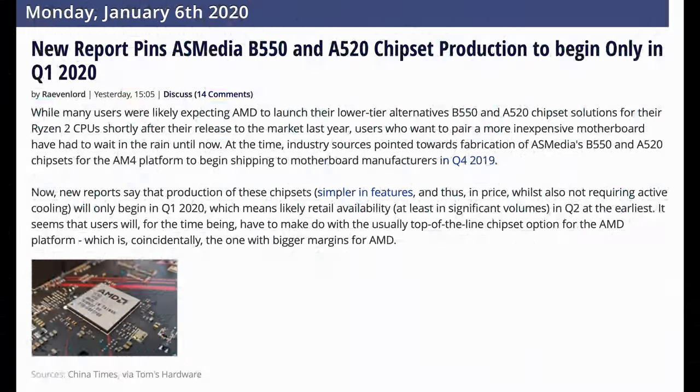And then there's also a report that came out that's saying that B550 and A520 chipsets for the new Ryzen CPU should be coming out sometime in Q1 of this year, even though other reports said it should come out before the end of last year.